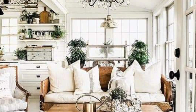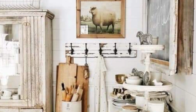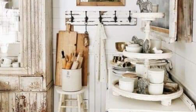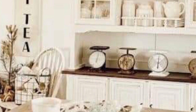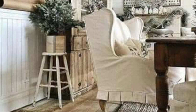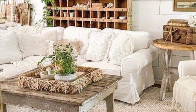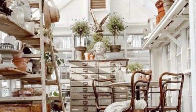Step into a world where rugged texture meets timeless elegance. Vintage Rustic Farmhouse Decor combines the simplicity of rural life with the charm of antique treasure, creating warm, inviting spaces filled with character. Whether it's weathered wood, galvanized metal, or cozy textiles, this style brings a touch of country comfort to every home.